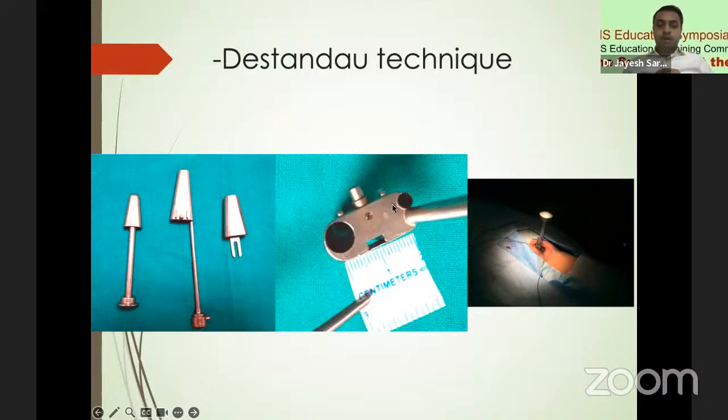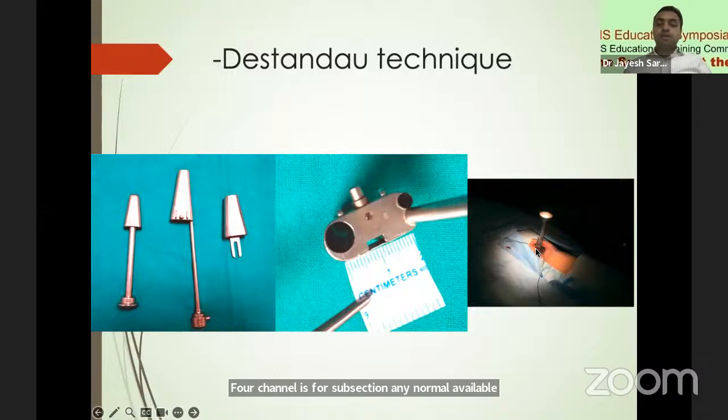Now this inner cannula has 4 channels. One is for this working channel. This small one is for the nerve hook, and we can call it a nerve retractor. There is a 4 millimeter endoscope channel. A normal 4 millimeter 0 degree endoscope is used for Destandau. That is the most important part. We don't require a new endoscopy system to buy, so it's more economical. The 4th channel is for suction. Any normal available suction can be used. So this is the system.